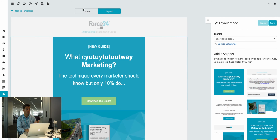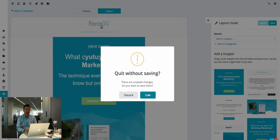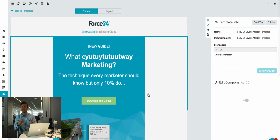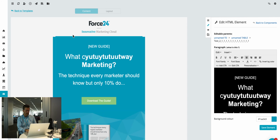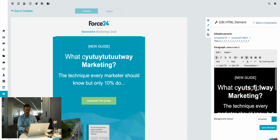So here I'm going to jump over to the content mode, and content mode is where we change the stuff. So we've got the layout, and I now need to change the words and the stuff. So here we go. This is obviously white text, so I'll invert the background color of that, and I want to change this to now say this.